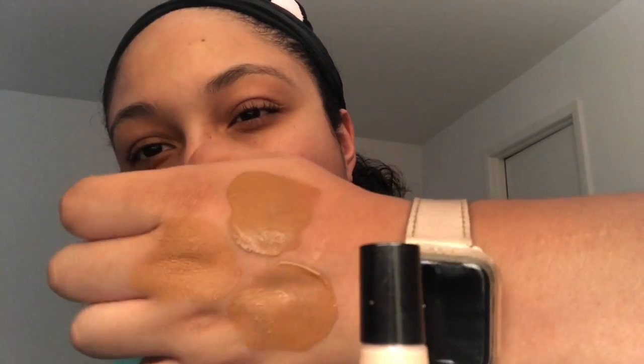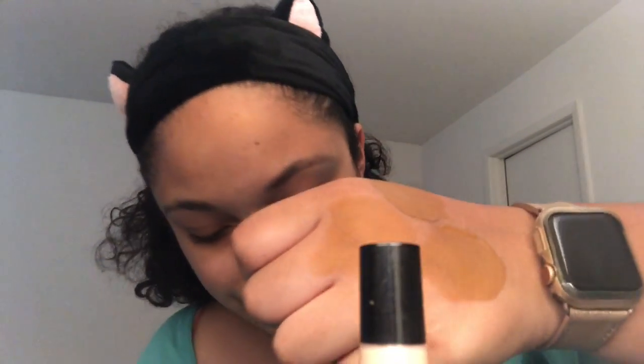I kind of feel like since I did those two, I should just look at this one too. I'm gonna look at the Warm Golden. It's probably gonna be too dark. I don't know. It sucks, because this foundation smells so good that I really wanted something that was gonna work and that I'd be able to actually wear. Let's see. Let's look in the light. Ooh. Well. No. Warm Golden wins. Warm Golden is what we're gonna use.